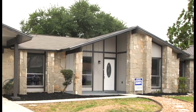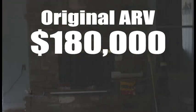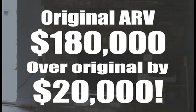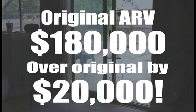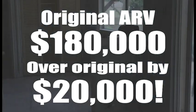This is a great example of needing to rerun your comps before you list the property, because this house we originally had an ARV set at $180,000. So we were actually about $20,000 over our original ARV because the values changed so much in this area. I can't stress enough, just reevaluate those comps before you list, especially if you've had the property for a while.